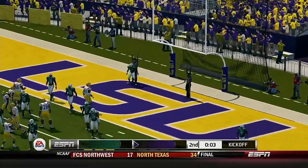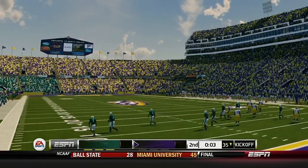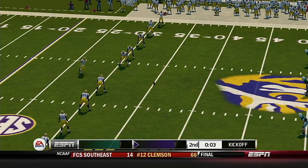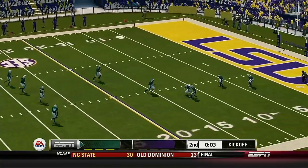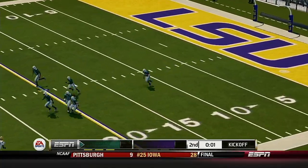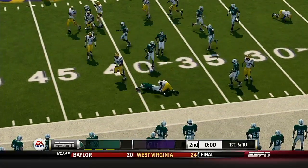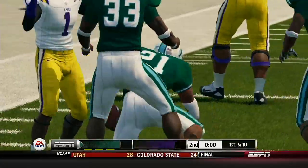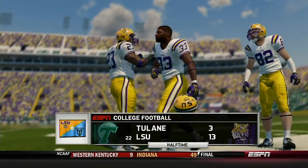It's up, and he's got it. I have a feeling this ball is going nowhere near the return man with this kickoff, most likely to end the half. He'll return it from the 4-yard line. At the 30. Tackle made at the 38. We've still got a half of football remaining. LSU's got a 10-point lead.